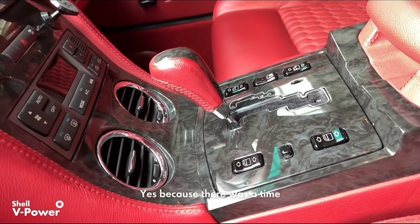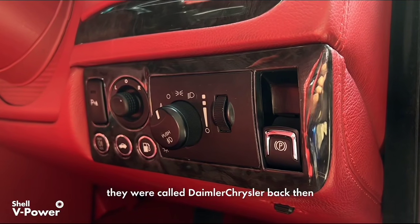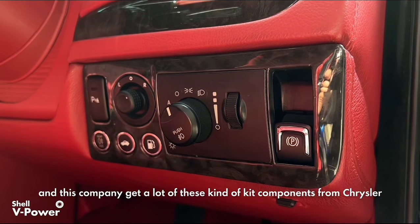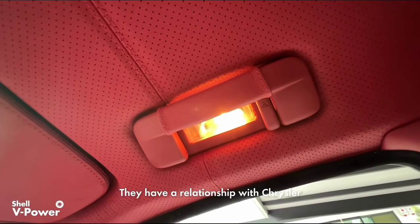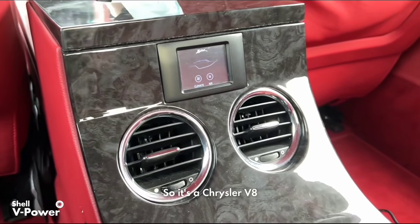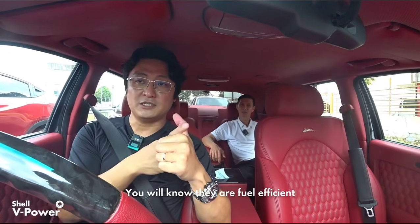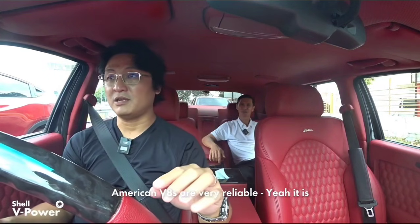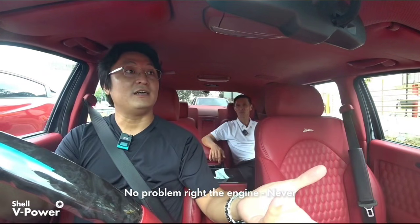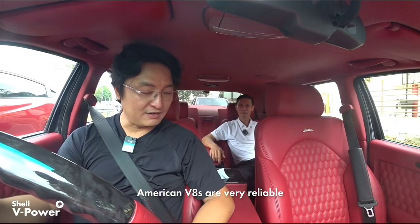Yes, because there was a time Mercedes was in bed with Chrysler. They were called Daimler Chrysler back then. And this company gets a lot of these kit components from Chrysler. They have a relationship with Chrysler. So it's a Chrysler V8, not a Mercedes V8. So an American V8, you will know they are fuel efficient and they are reliable. American V8s are very reliable. The engine, nothing. Never. American V8s are very reliable.